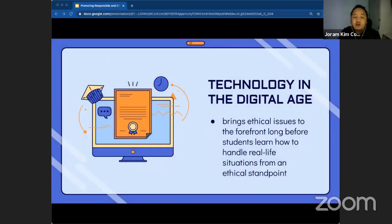However, of course, there are always two sides of the story. The use of technology in the digital age brings ethical issues to the forefront long before students learn how to handle real-life situations from an ethical standpoint. Okay? So in other words, madami rin talaga naging concerns. Napakadami rin talagang alarming na pangyayari this school year, lalong-lalo na with the way the students access and use technology.